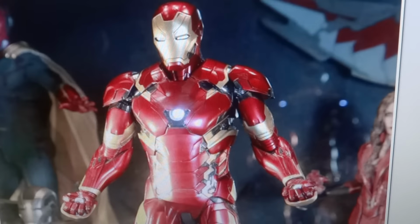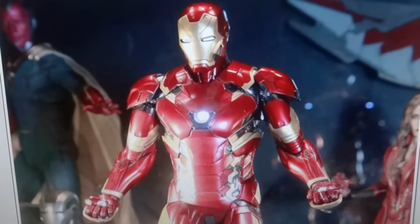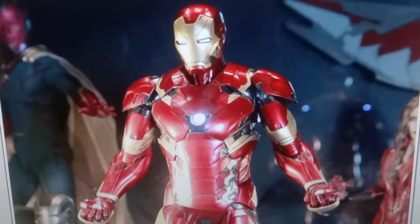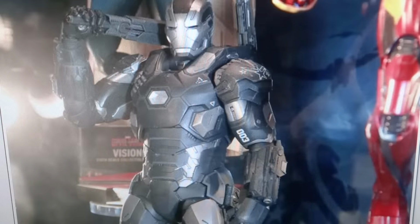The Power Pose, I think, is just a dumb series in general. I don't think many people like the Power Pose series. They're not that much cheaper than Hot Toys, where it would be like, well, if you don't have the money for Hot Toys, you can get the Power Pose, because they're just slightly cheaper than Hot Toys. So I don't really like the Power Pose series whatsoever. This War Machine, like I said, I will be talking about in a separate video.